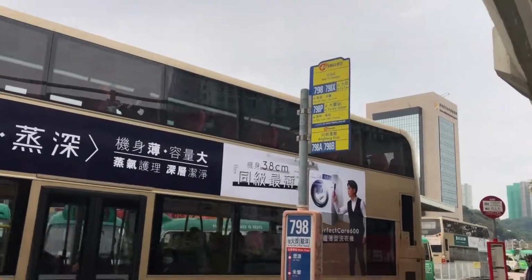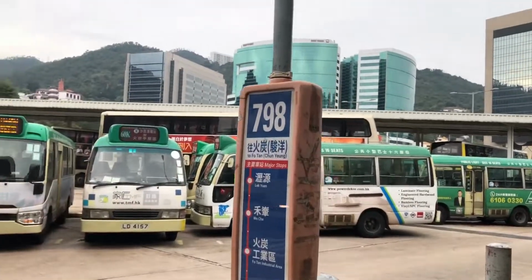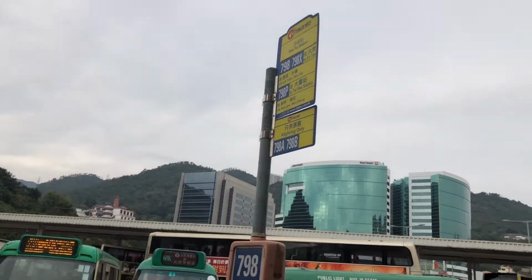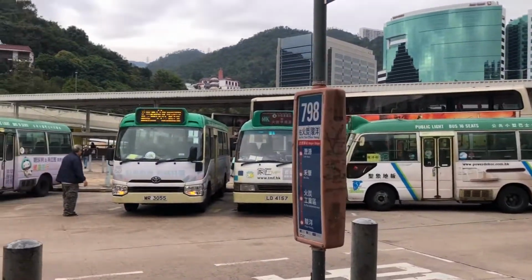798 full day service from Tai Keng Lang Station for city bus all the way to Fotan. And some of the special stuff. Minibuses. This guy's reversing. What the hell? This is a big old chaos right now.